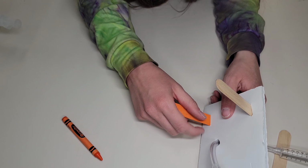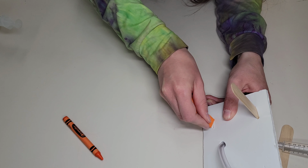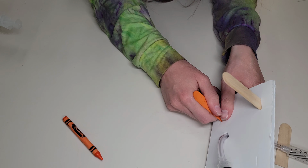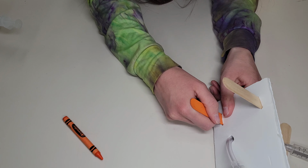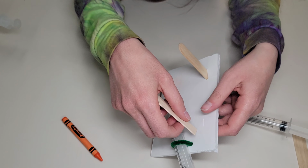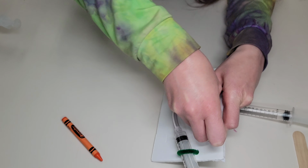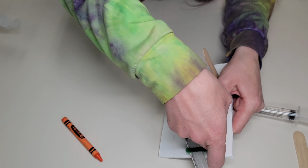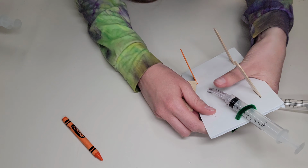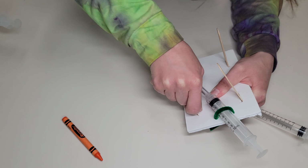And we're going to do that again over here. I see another slit. So I am going to wiggle my popsicle stick in there. Just a little bit of wiggling. And then I'm going to do it to the two remaining slits and the two remaining popsicle sticks. Just like that. Now if it pops out a little on the other side, that's totally okay. In fact, that's pretty normal. It means that it's gone through the board and it's pretty secure.